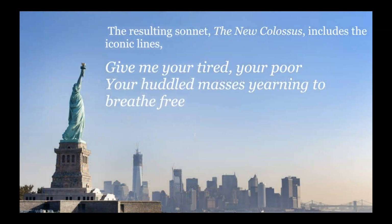And of course, the most famous line of that sonnet, which she entitled The New Colossus, is "Give me your tired, your poor, your huddled masses yearning to breathe free." And that particular line, if not the whole poem, has really come, I think it's fair to say, to represent a fundamental value of this particular country.